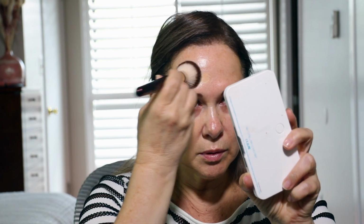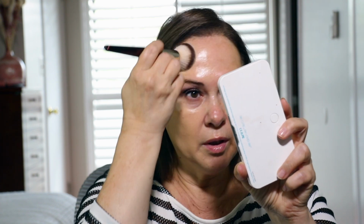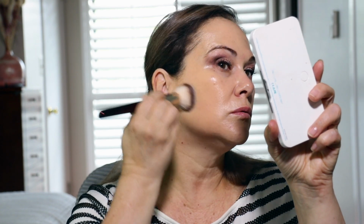Holy shish kabibble. You really don't need much. When I get down to my neck, I like to swirl. Don't forget your ears. Wow, that is really, really pretty. Okay, so this is what it looks like with it on, of course. And without. Damn, that is beautiful. Doing the same thing on the other side.